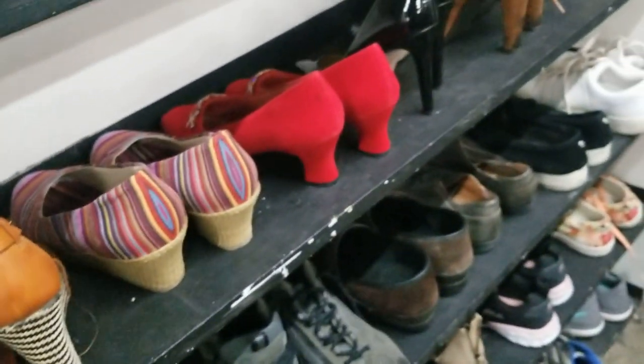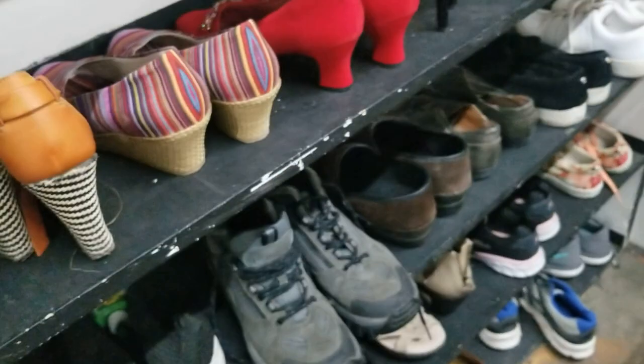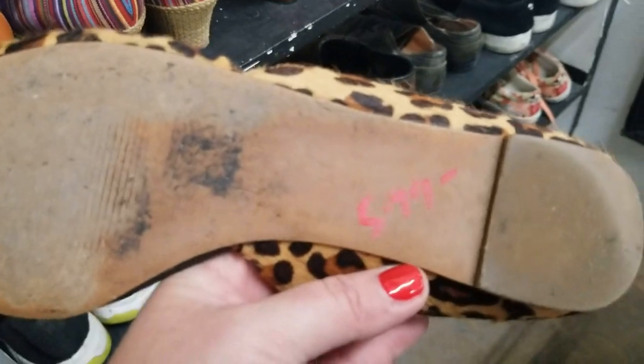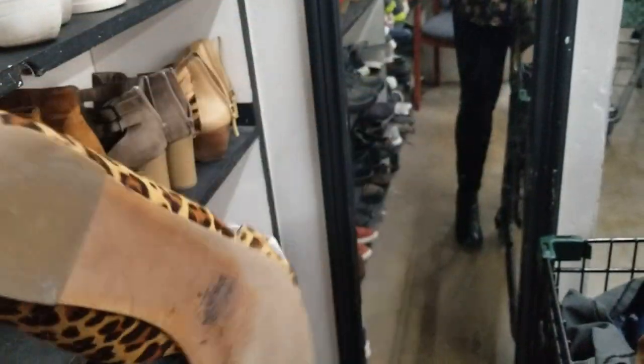Some of the boots sell pretty well pre-owned in the $50 range. These J. Crew shoes were only $5.99 for these calf hair pointed flats. So I put them in the cart. I definitely would have bought those, but upon further inspection, they had too much wear on the toes. Otherwise, I would have picked those up.